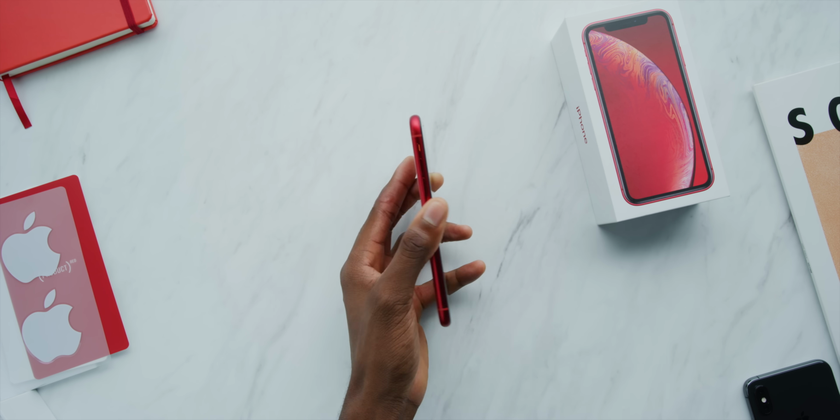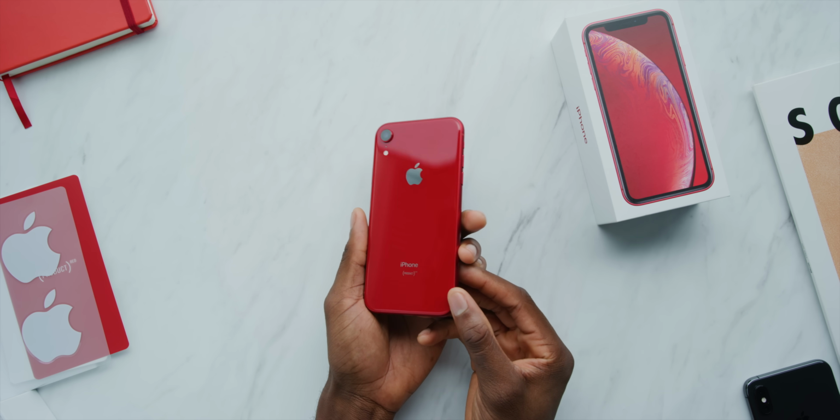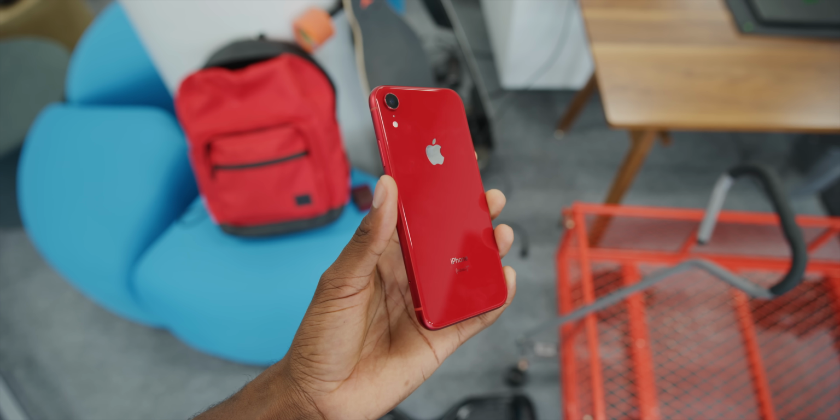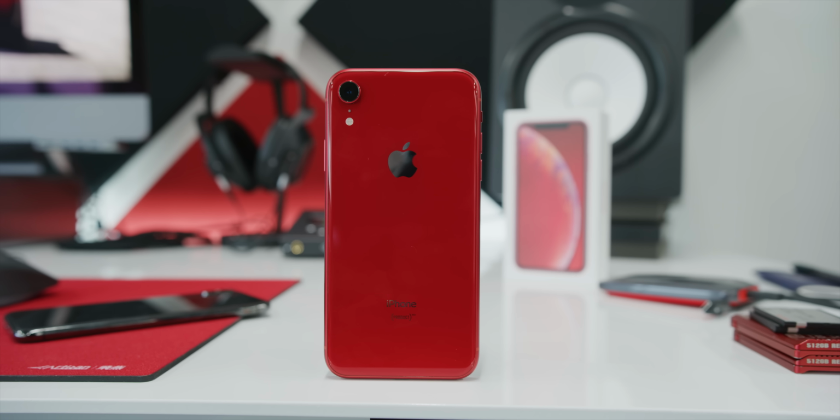And yet this thing is so red. It's, as far as I can tell, the same red as that last year Product Red iPhone 8 that I was raving over. So the Ferrari red, the rich red, the Tesla surfboard red. It's so bright, I love it.